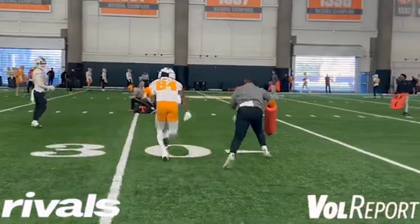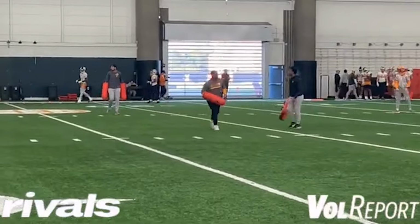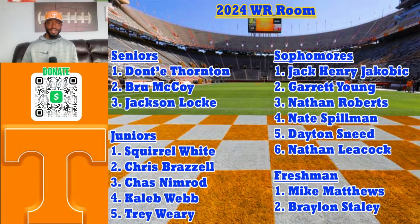Also, a lot of people want to know, how are Mike Matthews and Braylon Staley coming along? I think that they both should be able to play a lot this season. I could say especially Mike Matthews, but also Braylon Staley, because listen, Squirrel White's going to need a break sometime at the slot position. And Braylon Staley is a guy that I feel like people are kind of overlooking at this point in the process. And it could be just because he didn't play a whole lot in the Orange and White game, but he is a star. I think that he's every bit as good as Mike Matthews is. And I know that that's saying a lot, but I definitely believe that. I've seen that just from watching him play.